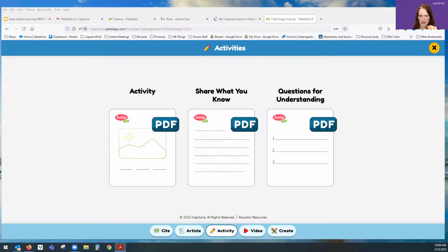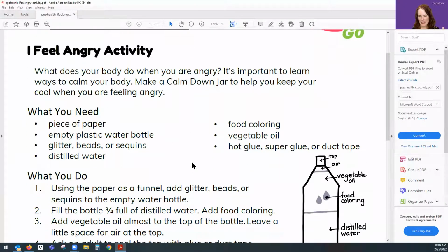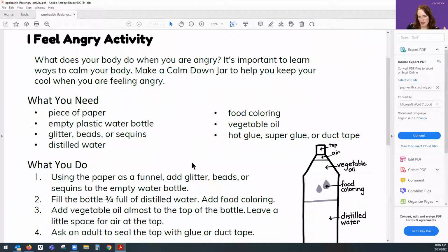I'm going to pull this over into the right screen. So here is one of these activities, which is making a calm down jar, right? So what does your body do when you're angry? It's important to learn ways to calm your body. Make a calm down jar to help you keep your cool when you're feeling angry.